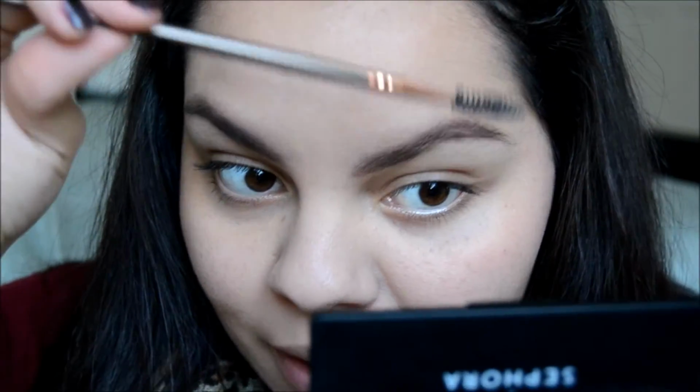Now I'm just going to set my foundation with this Rimmel London Stay Matte Long Lasting Pressed Powder. Mine actually broke, so I don't know if that compromises the quality of the powder. I should get another one. And the shade that I have is Creamy Beige 018.